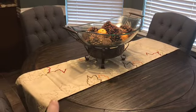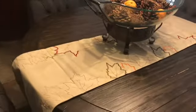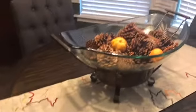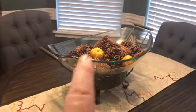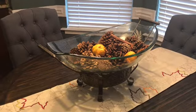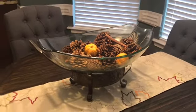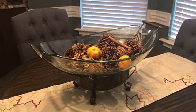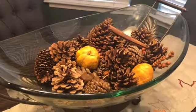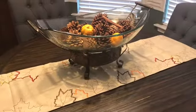Okay, this right here is my kitchen table. I just got the little table runner right here from Hobby Lobby, and I really like it. It's got the fall leaves, and then this big heavy glass container came from a specialty shop here in the town that I live in. And then I have all of the good smelling fall potpourri, with the pine cones and the pumpkins and the cinnamon sticks. All that came from Hobby Lobby as well.